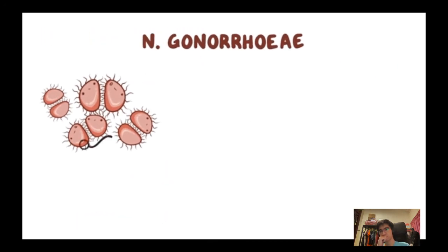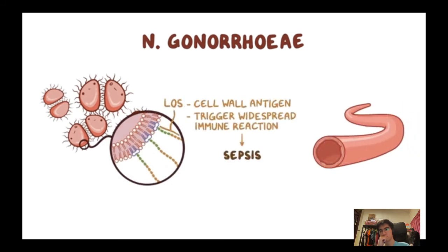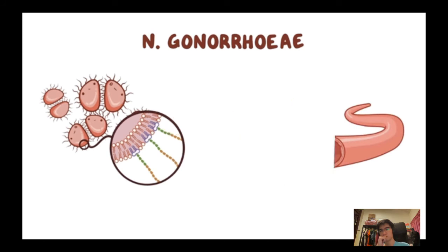Gonorrhea can use other virulence factors. First, there's a cell wall antigen called lipo-oligosaccharide, or LOS, which is known for its ability to trigger a widespread immune reaction that results in sepsis, meaning blood vessels dilate, so blood pressure drops, and vital organs don't get enough blood.